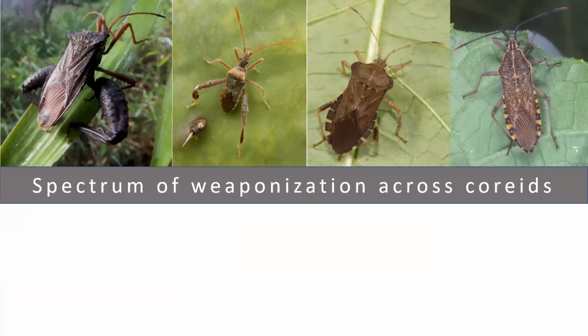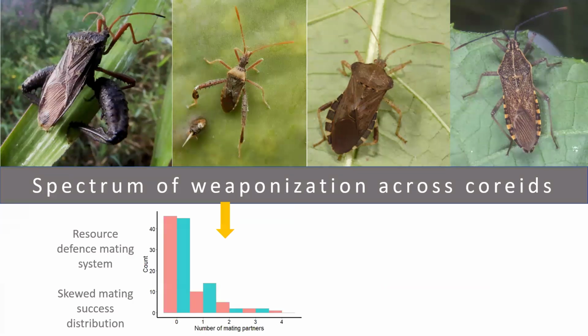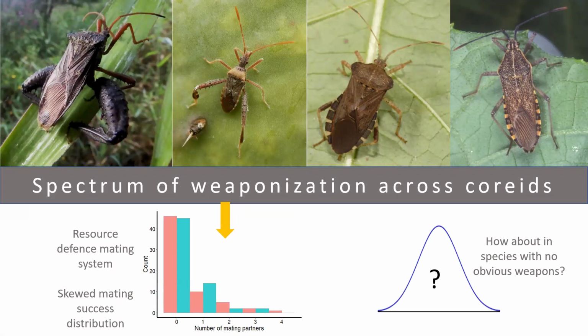I mentioned this diversity in weapons, the spectrum of weaponization across Hemiptera. To emphasize the differences that we see across this taxon, whilst we have resource defense mating systems and really skewed mating success distributions in Narnia femorata, doing a similar experiment in squash bugs, specifically Anasa tristis, we see quite different patterns. They have no obvious weapons, and therefore we wouldn't expect any sort of resource defense behavior. But how does that play out in terms of their mating success distribution?